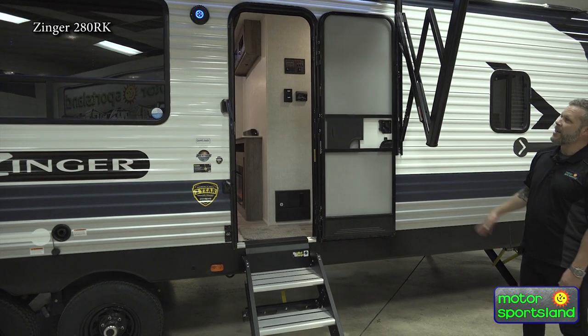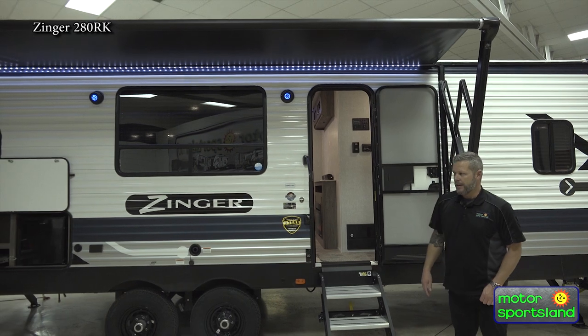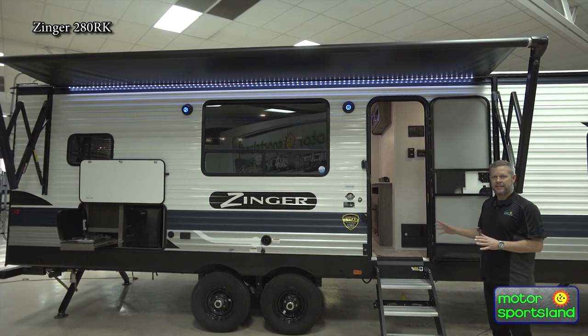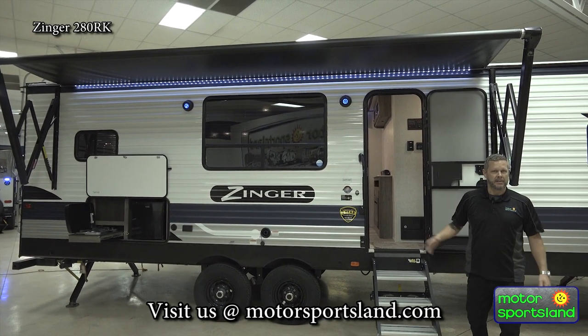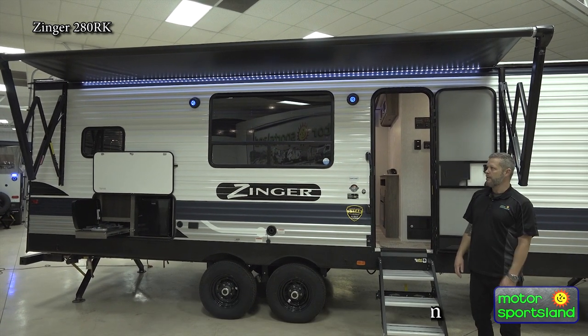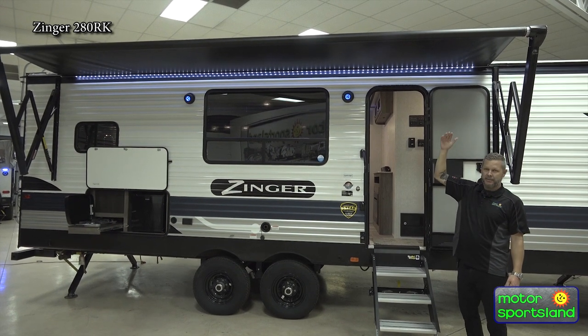Okay, so next thing I want to talk about is our awning, okay? And I think you get the most out of a trailer like this with a really big awning and no slides on this side. So I refer to it as kind of like a naked side, right? There's nothing intruding on your camp space, which I absolutely love. Huge awning, comes out 8 feet, okay?